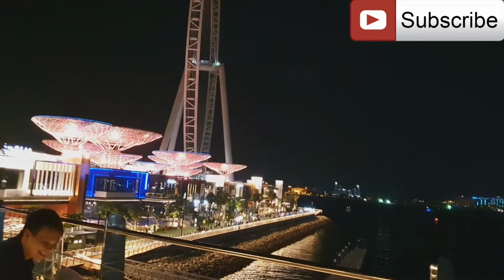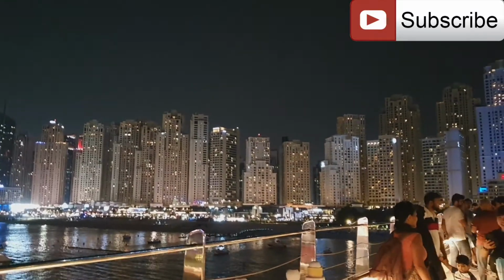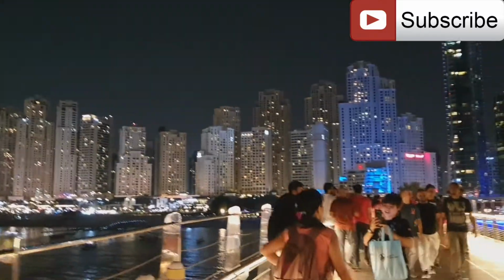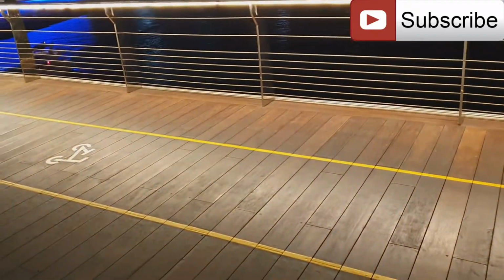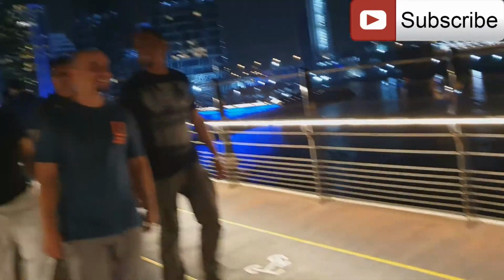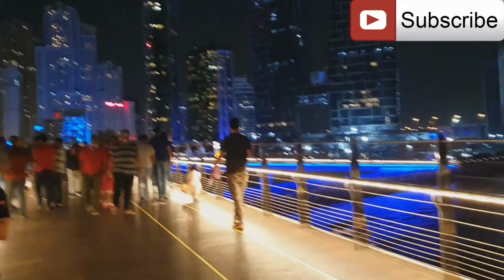The Bluewaters Island going to the JBR, that's the other side. So here they have what we call the bicycle lane, so you can go here either by biking or there's a taxi.